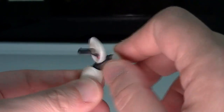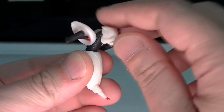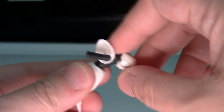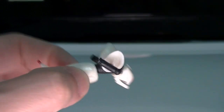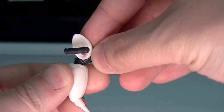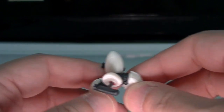There is articulation here. The abdomen is attached by a ball joint, so the thorax can move around. It's not quite, I mean, I guess you can do this to make it look like it's approximating more of a fight pose. And then swing it around to make it look like it's getting into firing position. I guess that's something you can do.